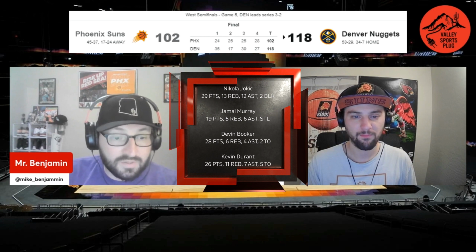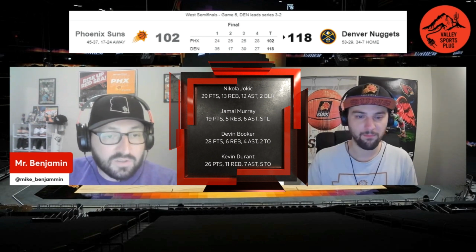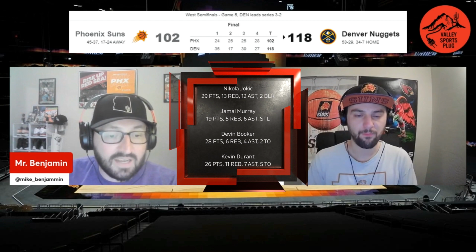But in quarter 2, the Nuggets start 2 of 14 from the field, shooting 27% overall in the quarter, and a 22-7 run helps the Suns claw back and take a slight lead, but only for a second, and they were down by 3 heading into halftime.